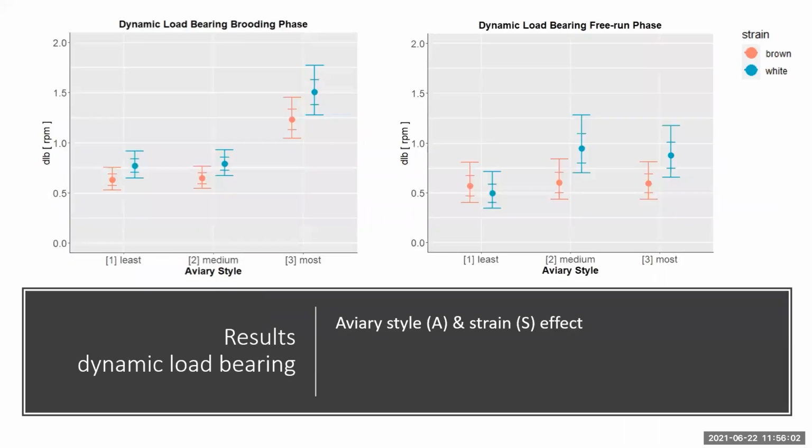The results for dynamic load-bearing during the brooding phase is on the graph on the left-hand side and that for the free-run phase on the right-hand side. On the x-axis of these graphs, you can see the rearing aviary styles with 1 being the least and 3 being the most complex. On the y-axis, we have the predicted frequency of dynamic load-bearing behavior in rates per minute, displaying the model fit, standard error, and confidence interval.